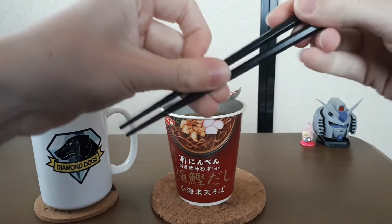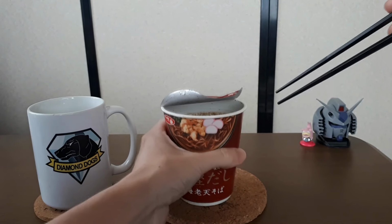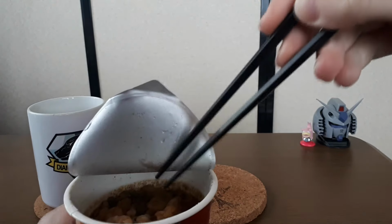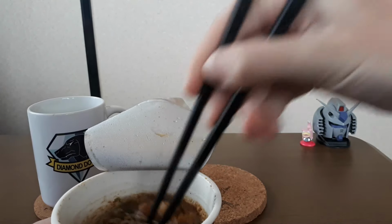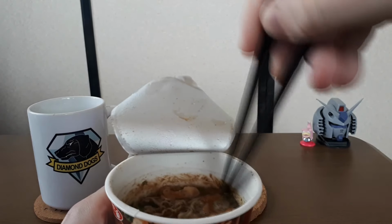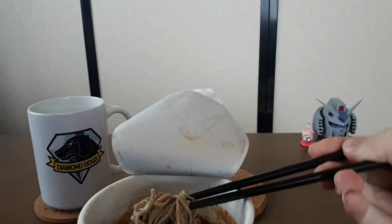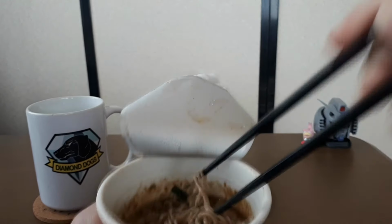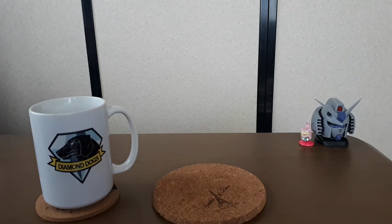3 minutes have passed. Now it's time to eat the noodle. Let's give it a quick stir, first of all. Wow. Okay. As you can see, it's left a bit of a saucy residue on the side. That's quite good. The noodles are dark. They indeed look like soba noodles. But let's fish out one of the more substantial pieces and give it a go. Smells fishy.